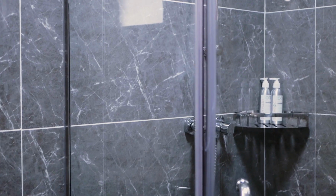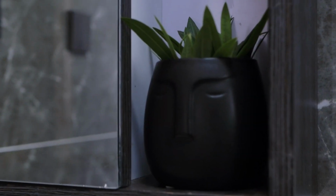Okay, so for the bathroom, I didn't do much, just added a cute little plant which we got from Mr. Price. Nothing really super cool in there, but I think it still looks nice.